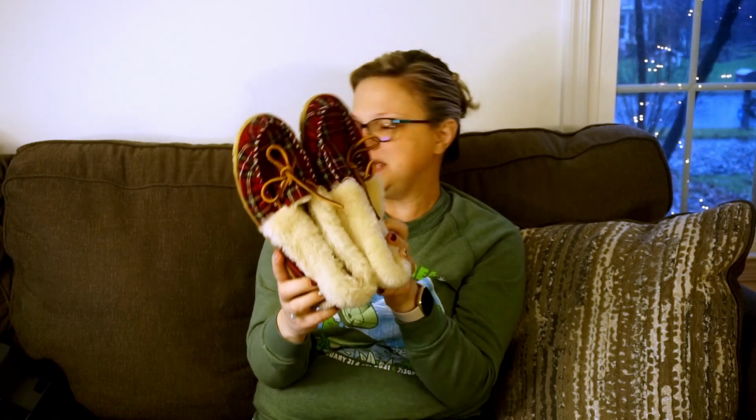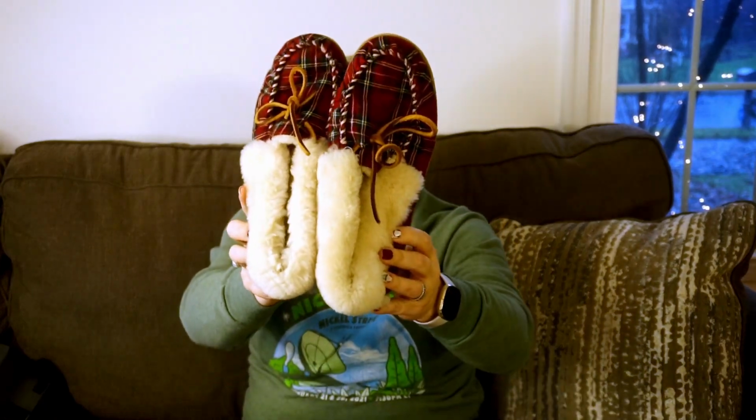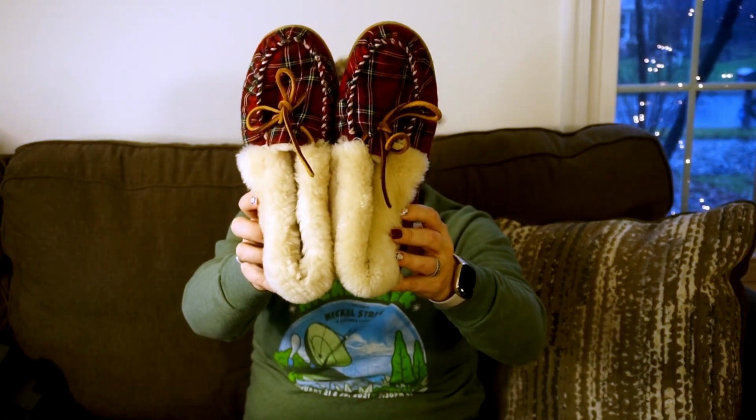Okay, this next one, these ones I thought for sure they would sell before Christmas, but they didn't. It's a pair of LL Bean Wicked Good slippers. Super cute. And these sold for $22. They just look like they're so comfortable. If they had been my size, I would have kept them. So $22.